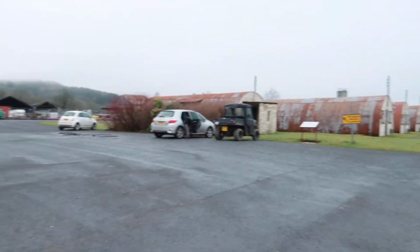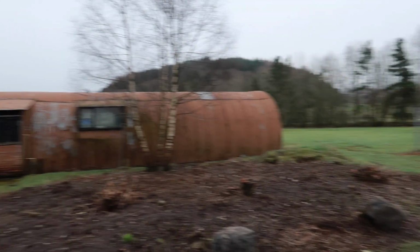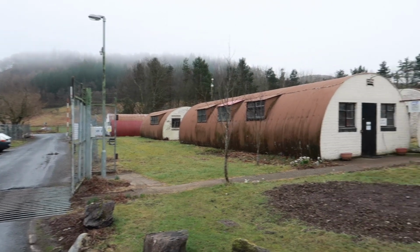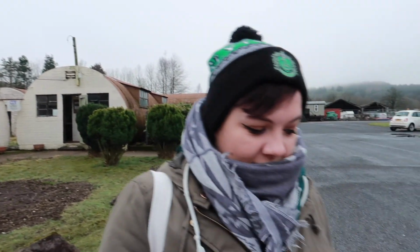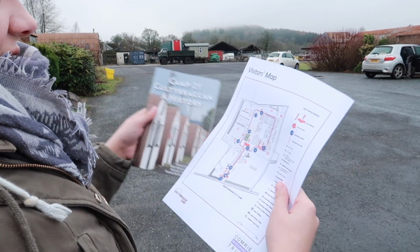So we're going to get a chance to walk through some of these huts here. When we come in, the main entrance is just here, but it was shut, and you just walk down through the gates here and to your right-hand side, that's where you actually get all your stuff. So we got a map and a little visitor book, and then we also get to pick up a cartoon, but we're going to do that on our way out and we'll show you that. I'm very excited. It's very cold, but I'm very excited.